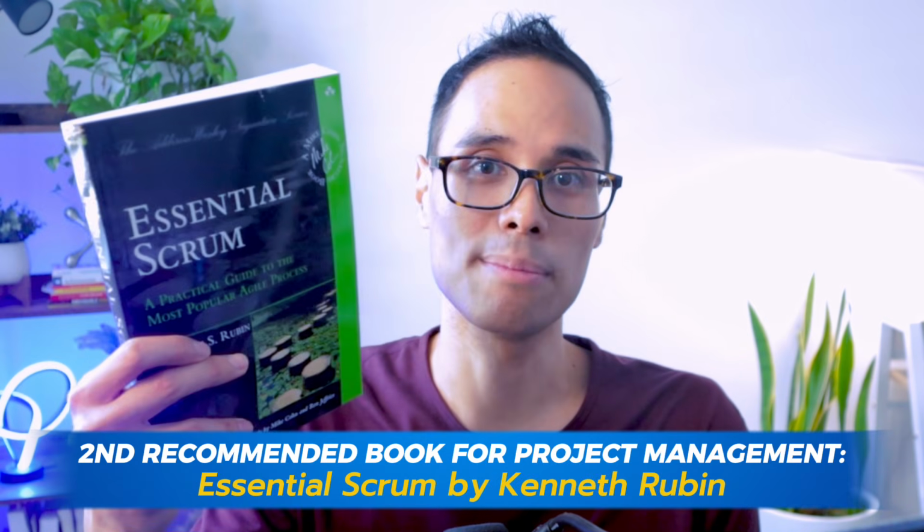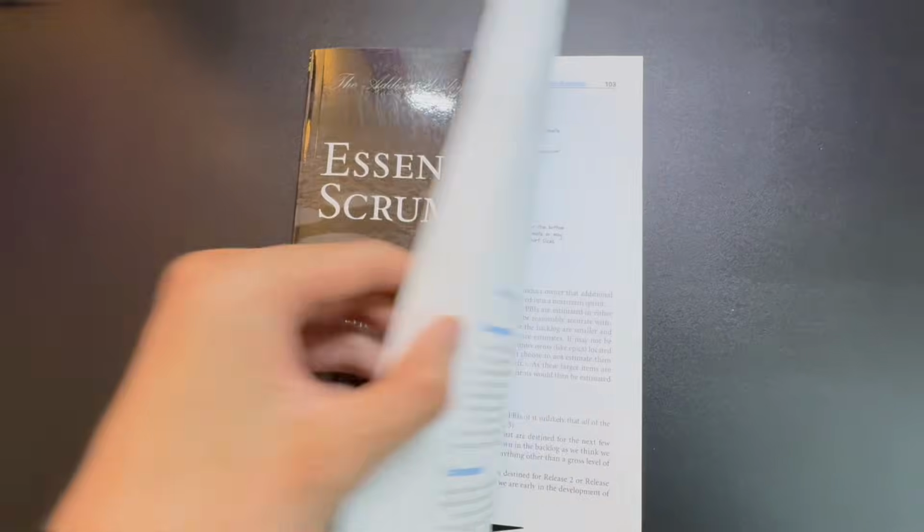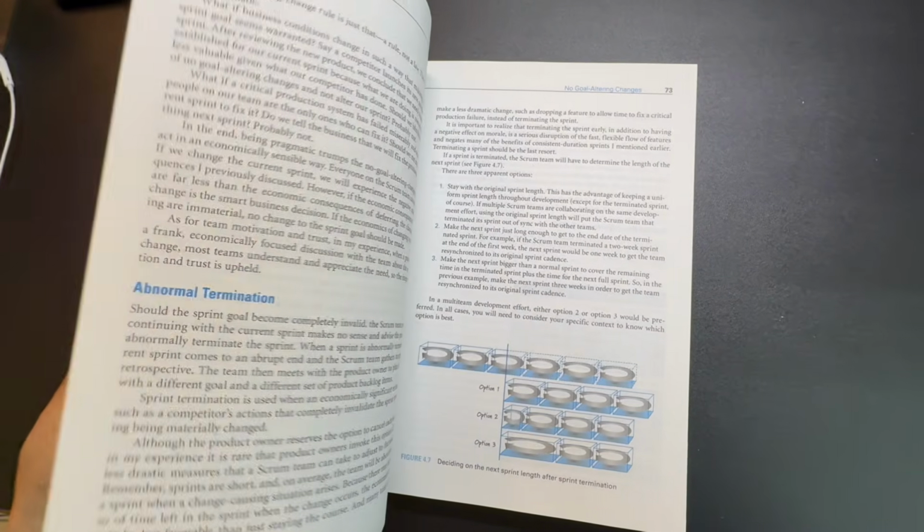Now for me, when I was working as an engineer, I didn't have as strong of a background in Agile as I did in the predictive approach. And so I knew that Agile was my weakness. So I wanted to invest in a book that could help me learn the foundations in Scrum. And to this day, the one book that helped me master many of the nuances and details of Scrum, which I will still refer back to as a project manager, is this one. It's called Essential Scrum by Kenneth Rubin. This is literally the practical hands-on guide to know everything there is to know about Scrum.